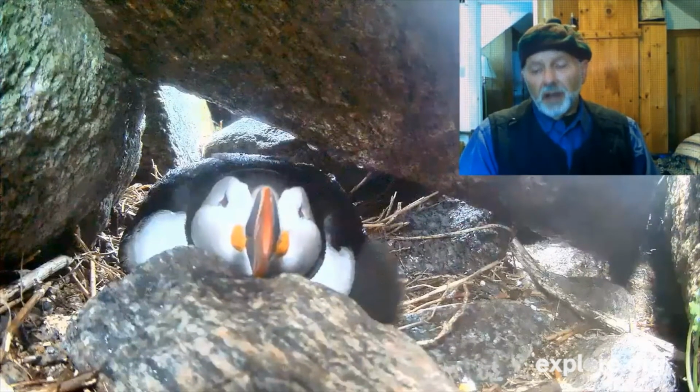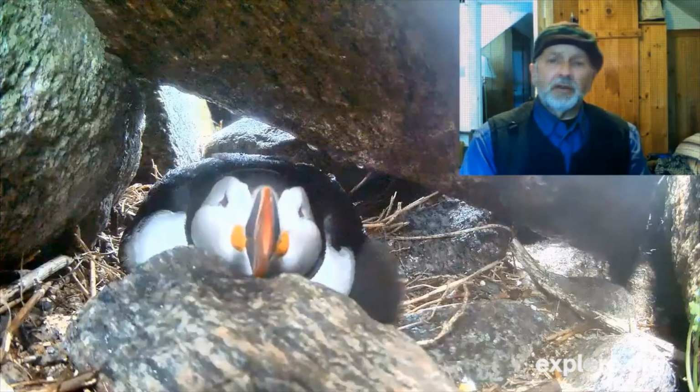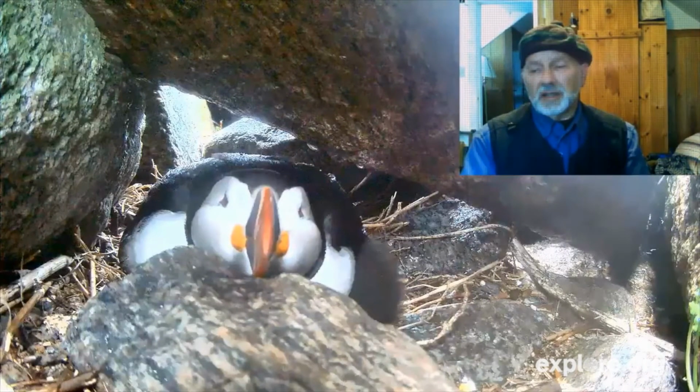And a couple of times over the 40 years we've been at this, we've seen big storms occur, usually late, like in May, and on a high tide, and it has washed out puffin eggs and puffin chicks already. So ocean level rise is one of the great threats for seabirds worldwide.